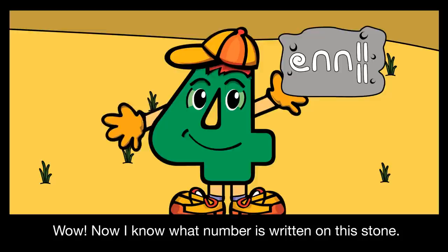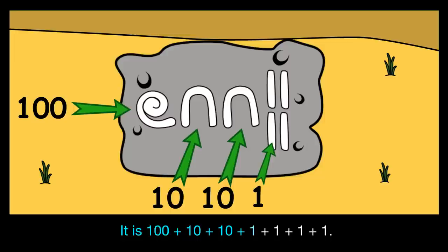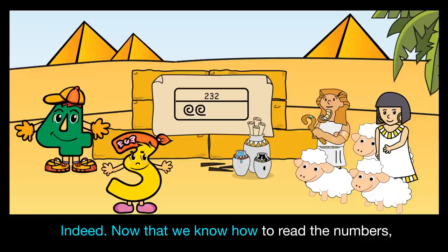Wow! Now I know what number is written on this stone. It is 100 plus 10 plus 10 plus 1 plus 1 plus 1 plus 1. It is 124. Would you like to learn how to write Egyptian numbers? Oh, yes. That would be so fun. Indeed. Now that we know how to read the numbers, it is nice to learn to write them.